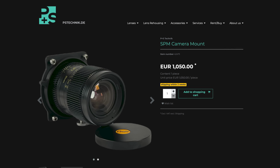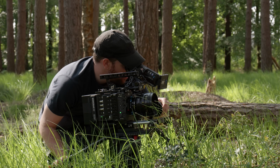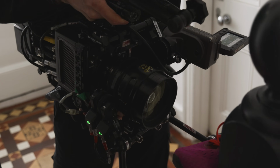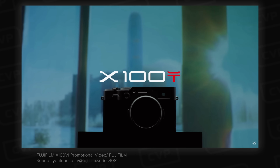At €1,050 excluding VAT, this might be a smart thing for owner-operators or rental houses to grab to live with a set of SP3s so you can easily get them onto a decent range of ARRI cameras for those extra compact rigs. Fujifilm have released their latest camera, the X100 VI.